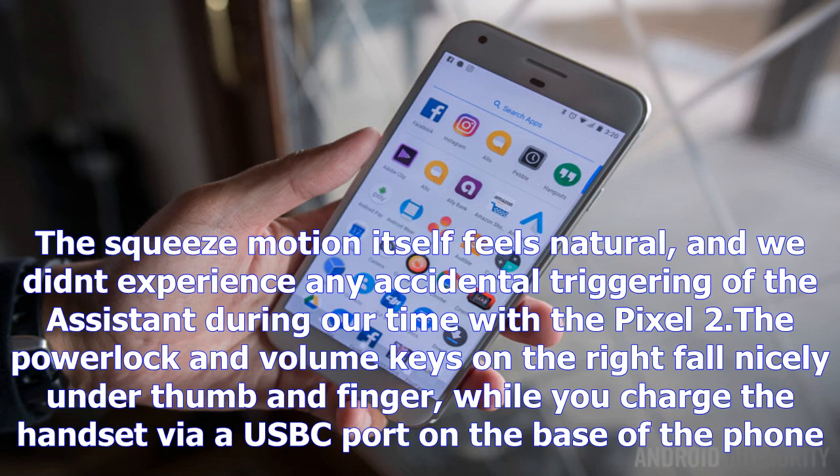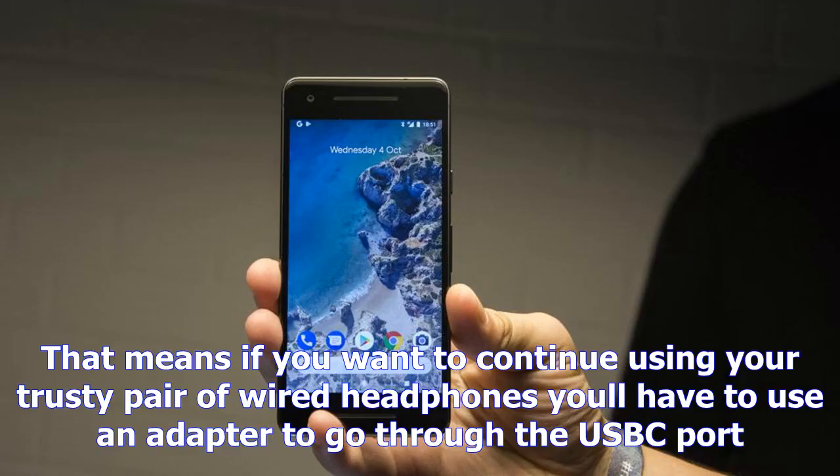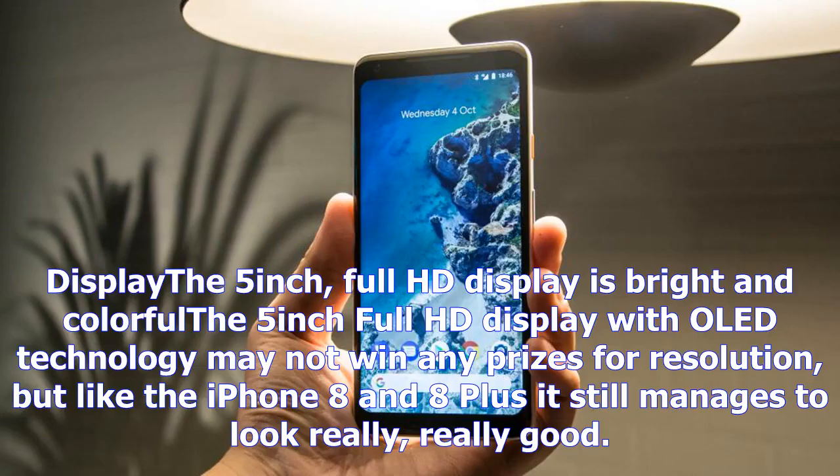Give the sides a squeeze, and like on the HTC U11, the Pixel 2 will trigger Google Assistant, giving you access to the voice-enabled AI. Squeeze for Assistant Setup Gallery. It's quick and easy to set up. Just squeeze the sides of the phone with one hand and you'll be taken to the setup screen. From here you can adjust the pressure required to trigger the assistant, to make it just right for you. The squeeze motion itself feels natural, and we didn't experience any accidental triggering of the assistant during our time with the Pixel 2.